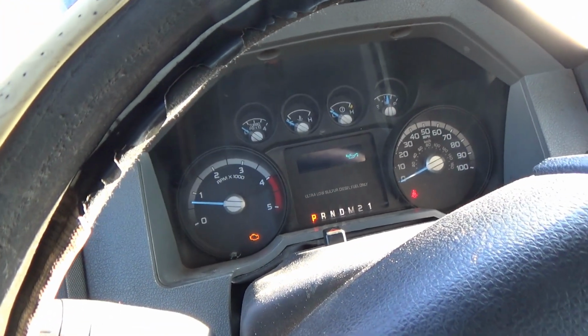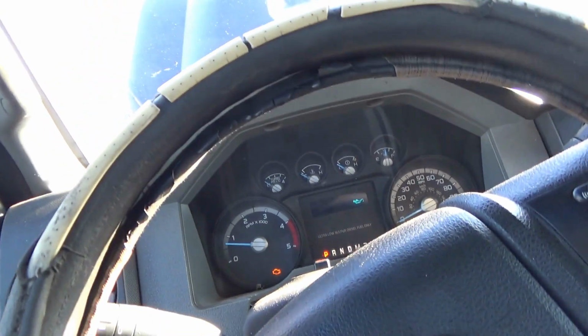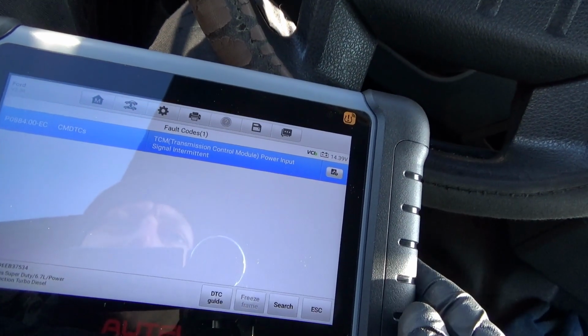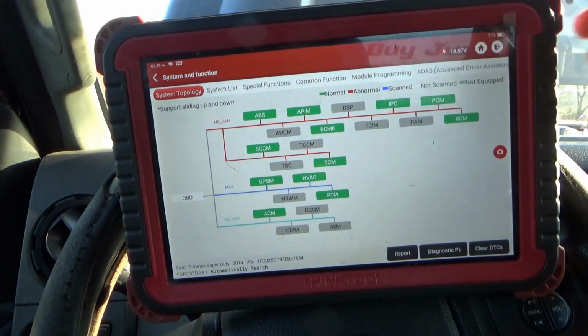Is it because of the oil pressure? Let me do a full code scan here. We'll see what's going on. Alright, so we have a TCM P0884 power input signal intermittent. Maybe that explains the check engine light. Let me erase that and restart the truck. Alright, so we finally got a clean bill of health here.